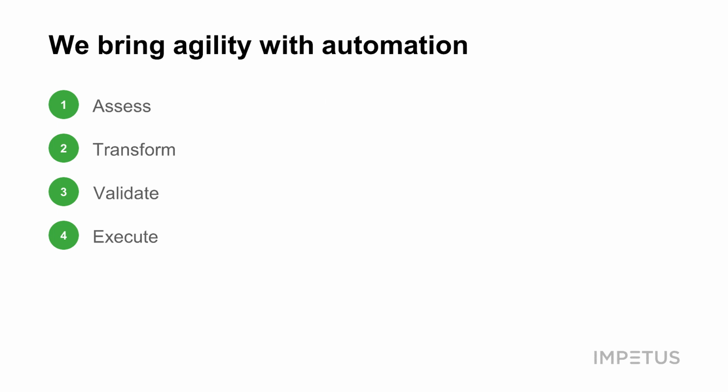We need to go in and assess the environment and understand all those complexities. We need to understand that redundancy. We need to understand what's happening within this environment. Through our tool, we have an automated way to do that, and I'll share with you in the demo as we get to that.